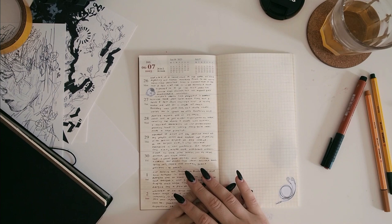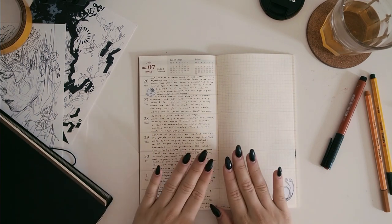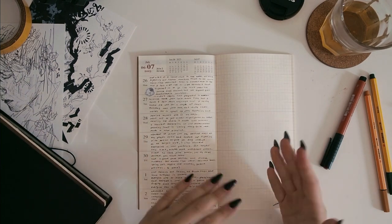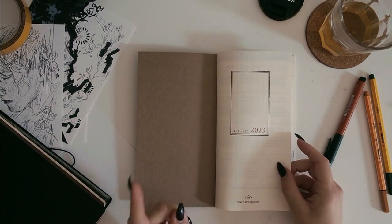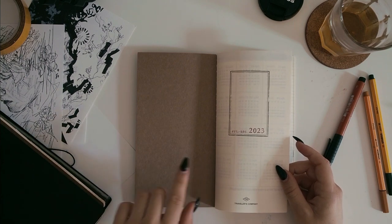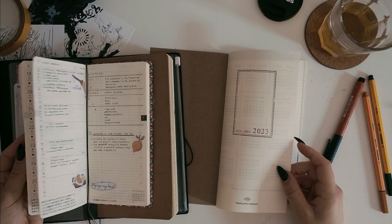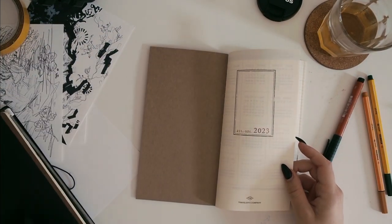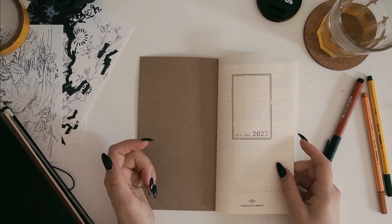I'll be quite brief, but I wanted to show you a little something. Obviously, this is not my usual book, or well, it was up until like 2 or 3 weeks ago. This is the second book in my Traveler's Notebook Weekly Plus Memo insert. So if you follow the videos, you'll know that I switched over to a Hobonichi Weeks for my weekly planning about 3 weeks ago now, just before I was meant to move into the July to December book.